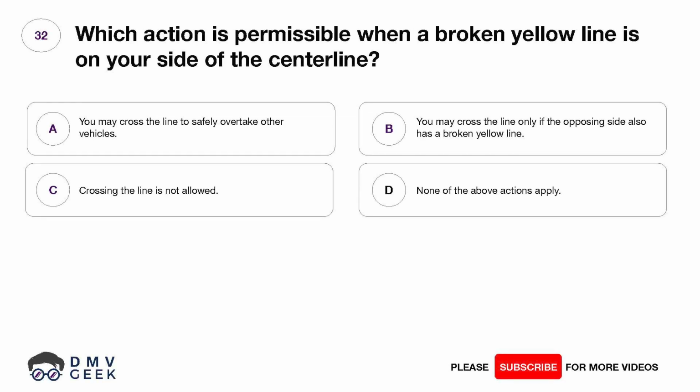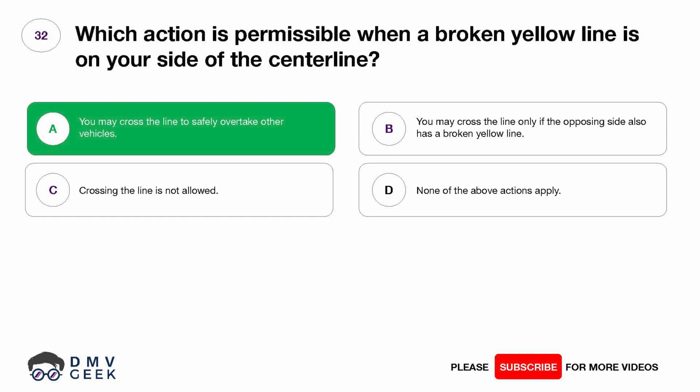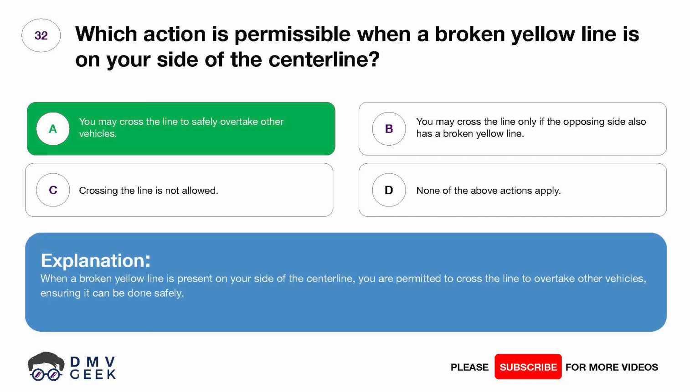Question 32. Which action is permissible when a broken yellow line is on your side of the center line? A. You may cross the line to safely overtake other vehicles. B. You may cross the line only if the opposing side also has a broken yellow line. C. Crossing the line is not allowed. D. None of the above actions apply. The answer is A. When a broken yellow line is present on your side of the center line, you are permitted to cross the line to overtake other vehicles, ensuring it can be done safely.